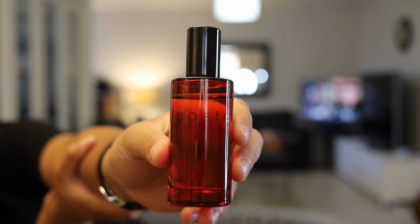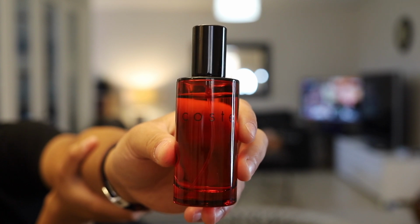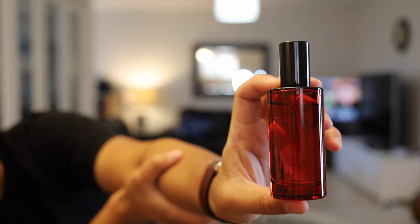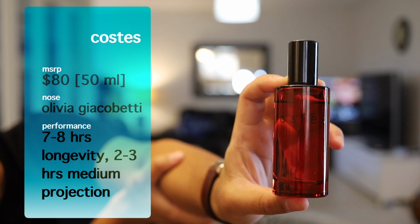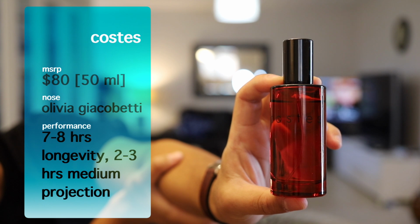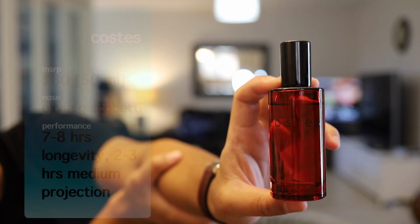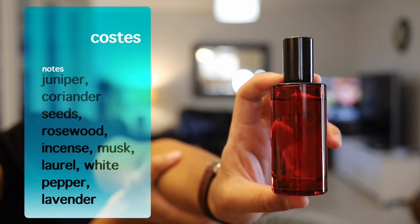Up next, we have Cost Eau de Toilette. And this stuff right here is my winter daily driver after work or outside of work if I had to pick one. And I swear, upon initially testing this, it quickly became one of my favorite takes on incense ever. It's a very cool feeling scent, one that doesn't smell burnt per se, but you can get an obvious hint of smoke that is pleasant, if anything.